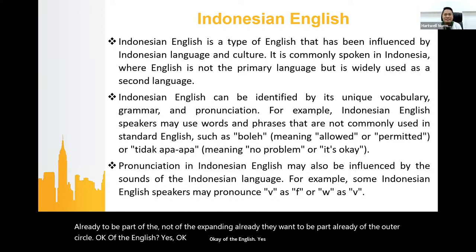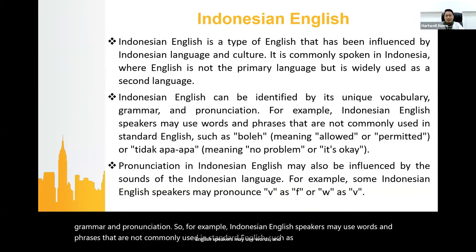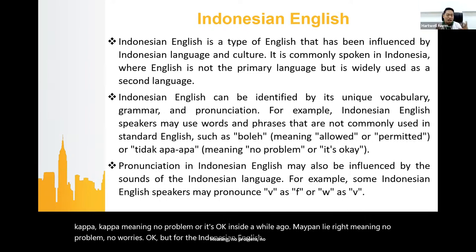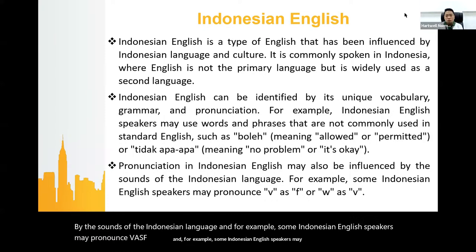Indonesian English can be identified by its unique vocabulary, grammar, and pronunciation. For example, Indonesian English speakers may use words and phrases that are not commonly used in standard English, such as boleh, I hope I pronounce it well, meaning allowed or permitted, or tidak apa-apa, meaning no problem or it's okay. In Thai, a while ago, mai pen rai, right? Meaning no problem, no worries. But for Indonesian English, they have tidak apa-apa. I hope I pronounce it correctly. Pronunciation in Indonesian English may also be influenced by the sounds of the Indonesian language. For example, some Indonesian English speakers may pronounce V as F or W as V.